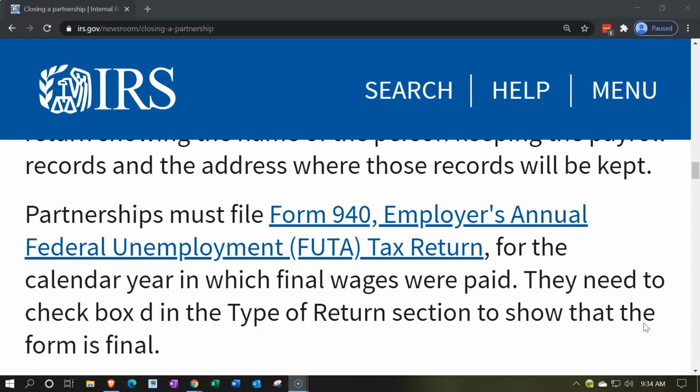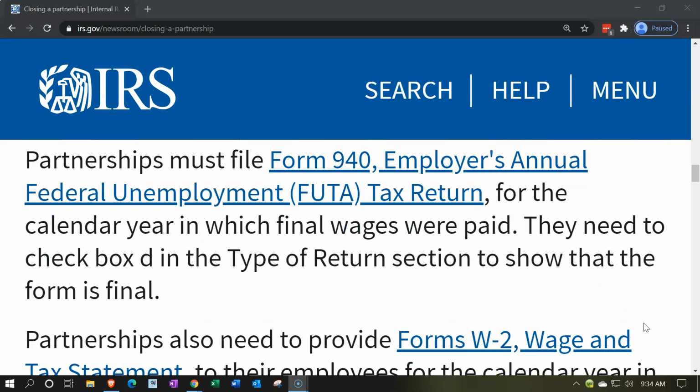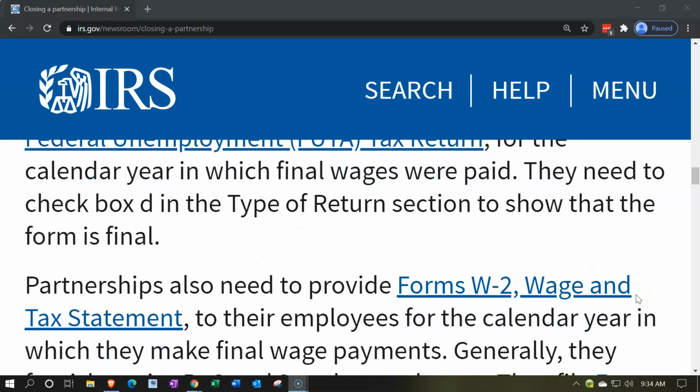Partnerships must file Form 940, employer's annual unemployment, that's the FUTA tax, F-U-T-A, tax return, for the calendar year in which final wages were paid. So that's the year-end tax return. You want to make sure you follow through with the year-end 940 tax return. They need to check the box D in the type of return section to show that the form is final.